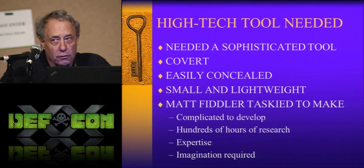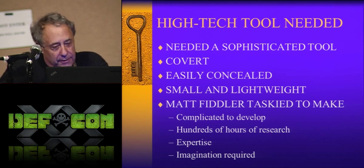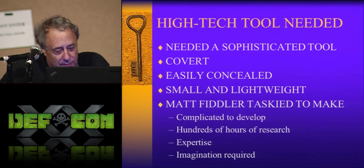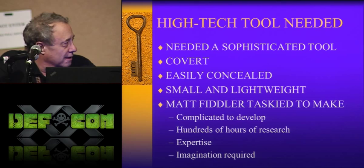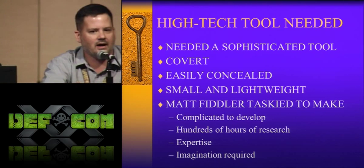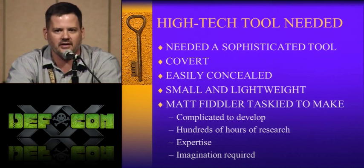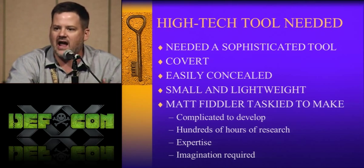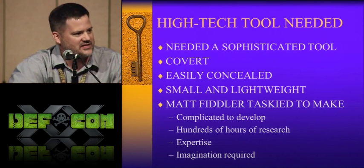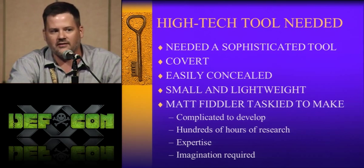And he told us, and correct me if I'm wrong, Matt, it was very complicated to develop, hundreds of hours of research, expertise, and a lot of imagination involved. Did I miss anything, Matt? No, it really took a ton of time. I focus, again, on law enforcement, military, the special operations community, developing tools for operators that they don't need to understand how to open or bypass a system, but that they can gain rapid entry. So it clearly took a very long time.